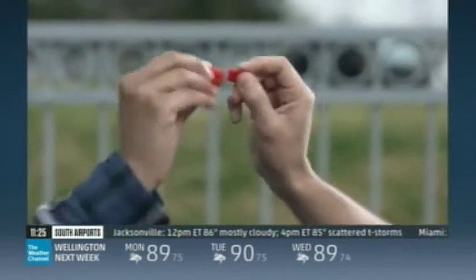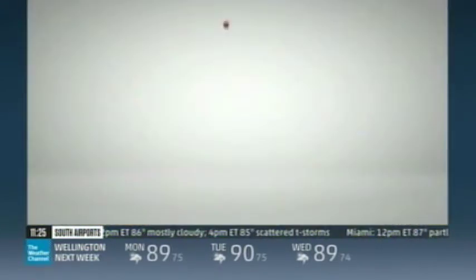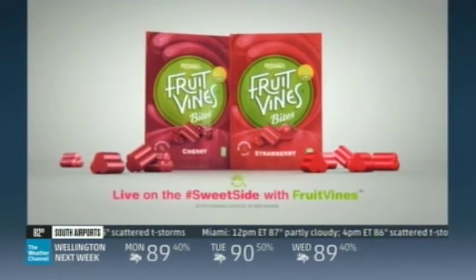Sweeten any moment with soft, fruity, chewy Fruit Vines Bites from the Red Vines family. Introducing Fruit Vines Bites. Live on the sweet side with Fruit Vines.